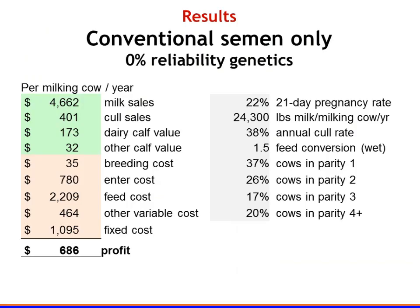This is a snapshot of what our output from the model looks like. You can see the milk sale per milking cow per year was about $4,600. Cull sales were about $400, and this is the dairy calf value per milking cow per year. These are the additional revenues we got, and this is the cost. You can see the feed cost is about 41% of the milk sales, which is typically what you see on farms. Any of our calculations from here has to do with these inputs and outputs. You can see that the profit was $686. This is our base scenario. Whatever extra heifers we had, we ranked based on 0% reliability, so just skin color or something. If you are doing no genomic testing with all those inputs, this is the profit you can expect.